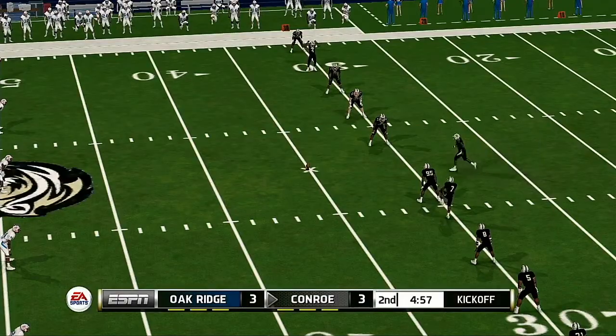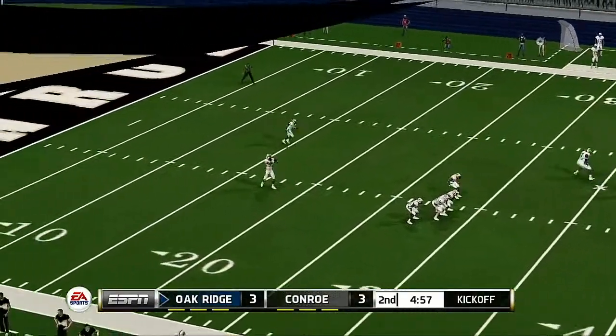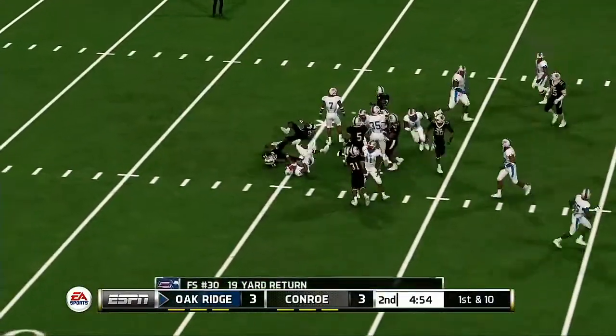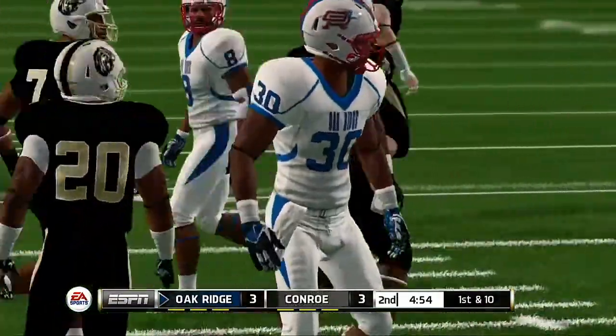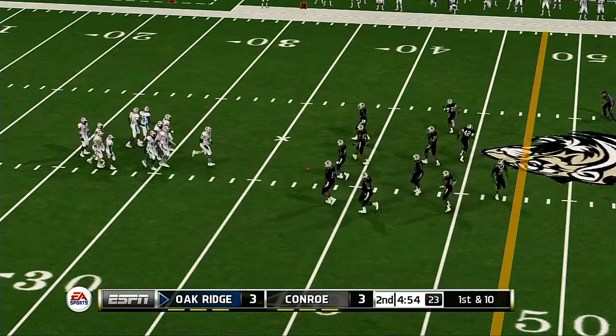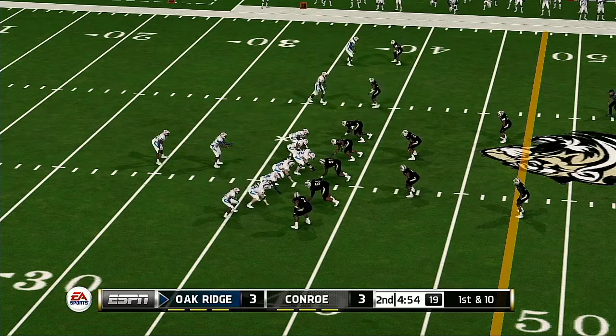They line up to kick this one away. Gets to about the 37-yard line. They've been like a couple of fighters feeling each other out so far. Let's see if they start to open it up a little bit more now.